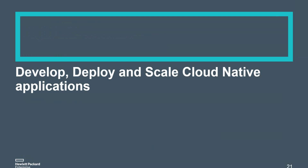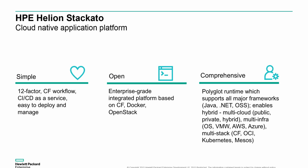Let's move on to the next key use case, that is the ability to develop and deploy cloud-native applications. So here are a few more slides, because I want to double-click on our Helion Stackato capability. It's a cloud-native application platform that embraces both simplicity as well as openness. Openness in the sense that it is a platform built on Cloud Foundry with Docker as an embedded feature, and it relies on OpenStack. It's pretty comprehensive in terms of support for various frameworks such as Java and .NET, and the ability for them to be deployed across multiple clouds.